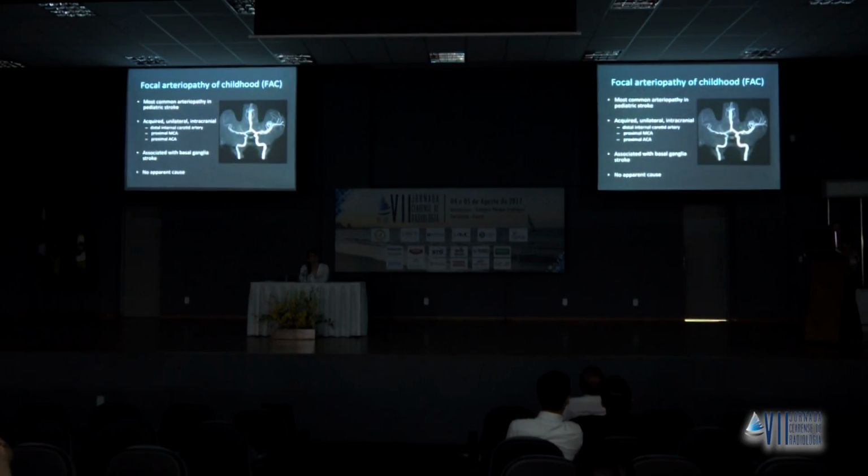It is the most common arteriopathy in pediatric stroke. It's acquired, unilateral, intracranial, like I said, involves distal and internal carotid artery and the proximal, middle, and anterior cerebral arteries. It's associated with basal ganglia stroke, and there's no apparent cause.